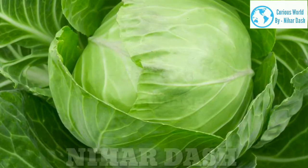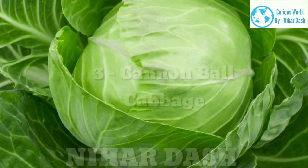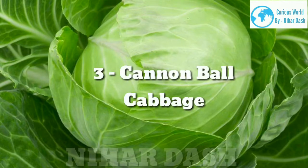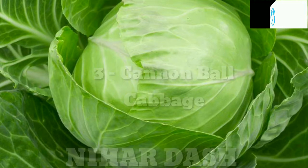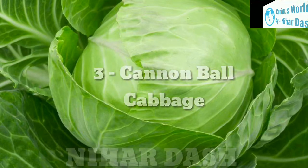3. Cannonball cabbage. Cannonball cabbages are a popular green cabbage cultivar that have small, firm heads and tender sweet leaves. As the name suggests, cannonball cabbages have a tightly packed small head. Due to its green color and shape, some people describe cannonball cabbages as massive Brussels sprouts. Because the green leaves that make up the head are so tightly packed, this is a perfect choice for shredding. You can then use the shredded cabbage to make coleslaw, sauerkraut, or add to soups or stews.